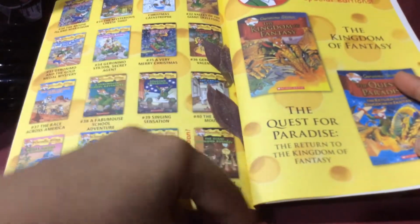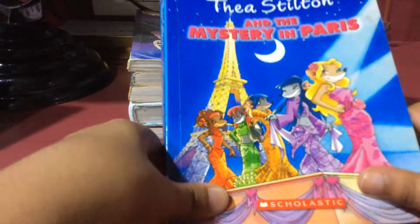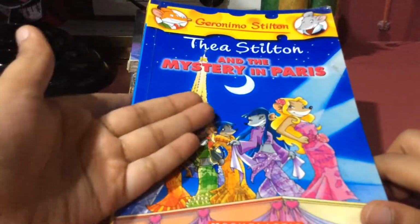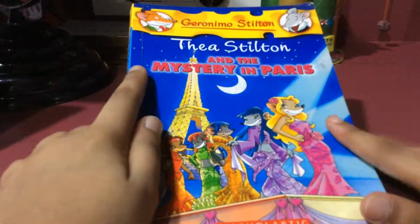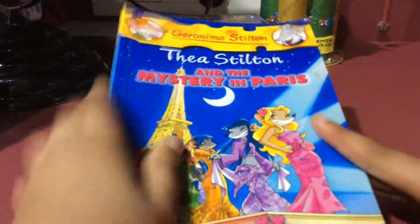My leaf. Oh, yeah. It's very hard to pick them up. I think you should read this book. It's really fun. You can read it nicely before sleeping. It's really good for that. This is the best book till now, I think.